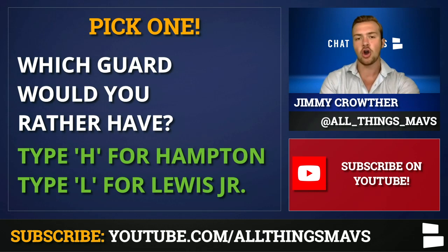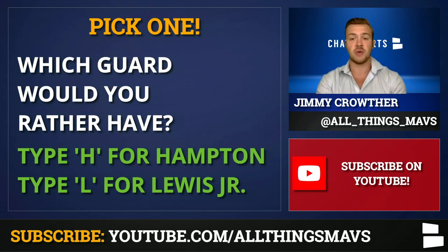But which guard would you rather have on this Dallas Mavericks team? Type H for RJ Hampton, type L for Kira Lewis Jr. Now, the exciting pick is definitely RJ Hampton because, like I said, he was once projected to be a top 5 guy. But I think the safer pick and really the better player right now is Kira Lewis Jr. And I like his fit better with the Mavs.